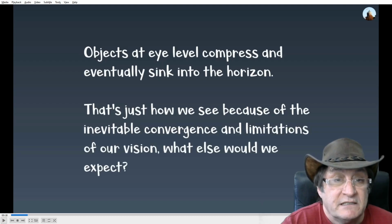And he says here, that's just how we see because of the inevitable convergence and limitations of our vision. What else would we expect? Well, I'll tell you what I expect. I expect that as objects move away into the distance, they shrink in size in all directions, and as they get too small, you're not able to see them anymore. So this is known and well-known facts. Nobody's arguing about how perspective works, so I don't see how this has anything to do with my ship, which is not moving away into the distance. So, I don't get it. I don't get why this is a factor.